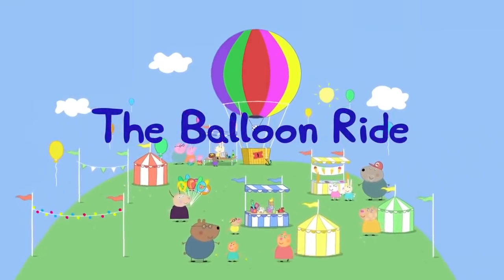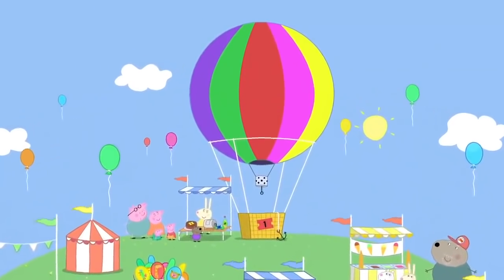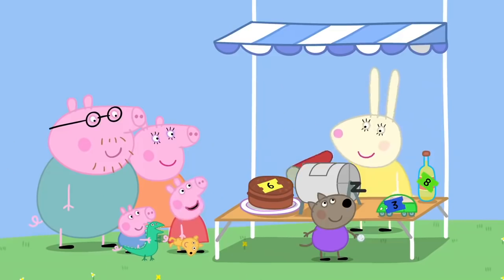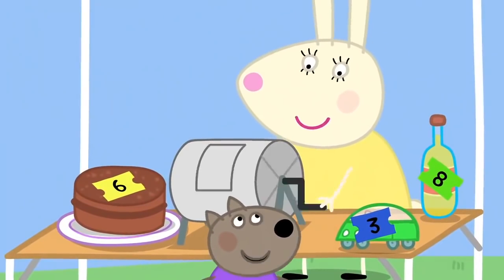The balloon ride. It is the day of the school fete. Miss Rabbit is running the raffle. Roll up, roll up. The top prize is a ride in my hot air balloon. Wow, that sounds fun. Can I have a ticket, please?